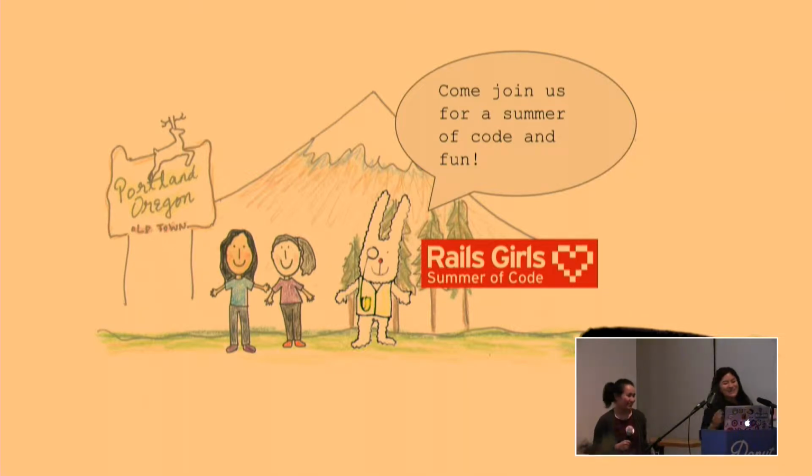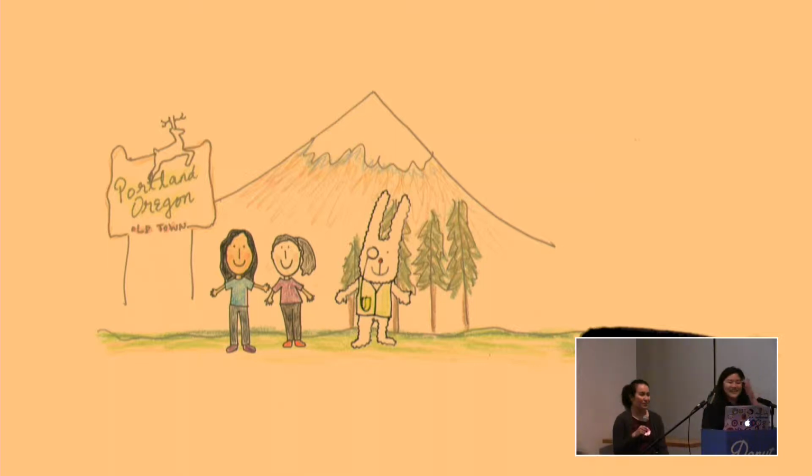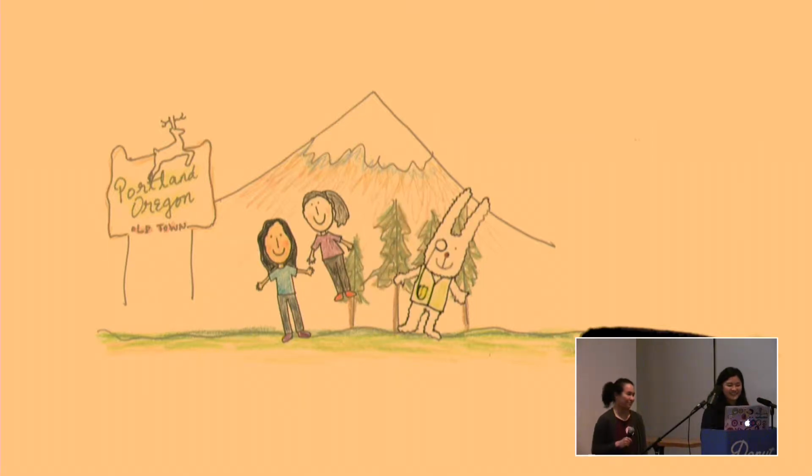And so during the application process, we had to choose a project, and one caught our attention. And that was Servo, which is a web browser engine. And we later learned that web browser engine is the heart of a web browser, and we didn't know what that actually meant, but it sounded cool. Plus, the logo is very Doge, much cuteness. So we chose Servo, and we followed the bunny down the rabbit hole.